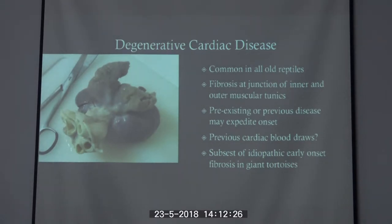Degenerative cardiac disease is common in all of the reptiles. It generally manifests as fibrosis, circumferential fibrosis in the myocardium at the interface of the inner and outer muscular tunics. They have two muscular tunics in the heart, a spongiform tunic on the inside and a more solid tunic on the outside. And at that interface of those two tunics is where the fibrosis originates.